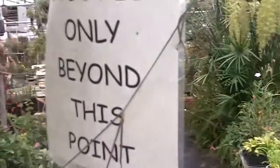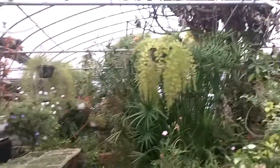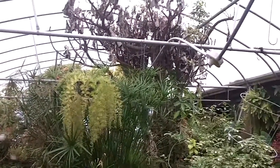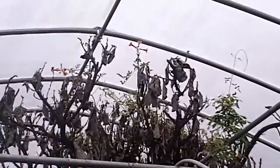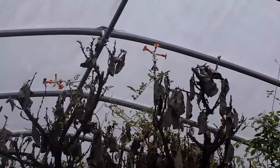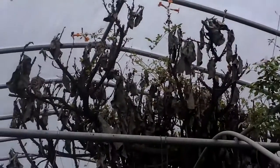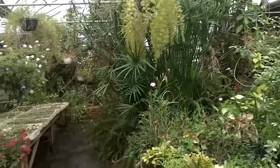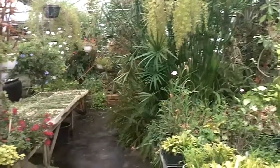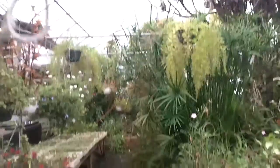Alright, it says employees only, but they've got a giant cactus over there that looks like it's flowering. There's some bright orange flowers up there. You can see those. Wow. And they've got some, looks like Egyptian papyrus maybe. Yeah, that's papyrus right there, that big old plant. And I could spend all day in here.